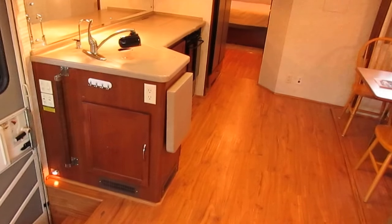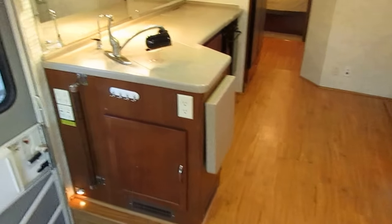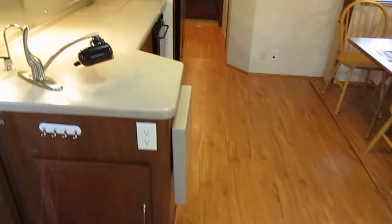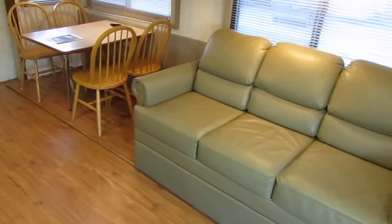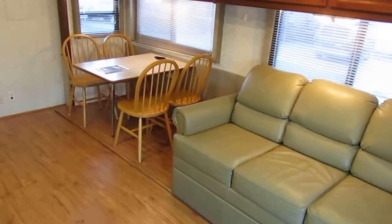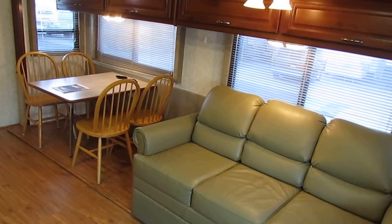parkwayrvcenter.com, of course. You can apply for financing. We go through the same nationwide lenders the big dealers go through, but without the dealer interest rate markup. Other dealers mark their interest rates up 2 or 3% over what the bank approves you for, because as you all know, these RV dealers don't do nothing without profit involved.